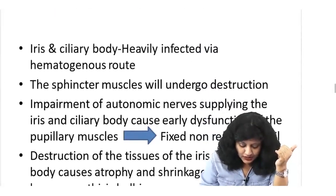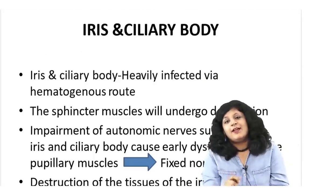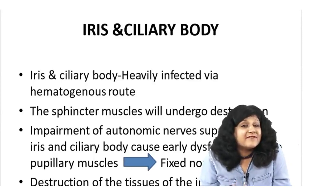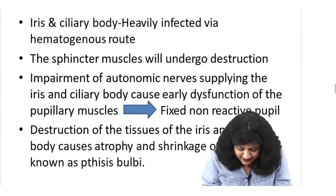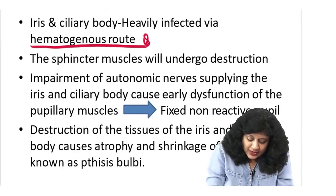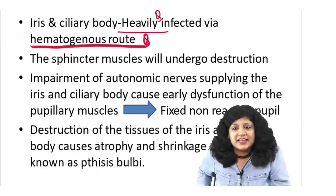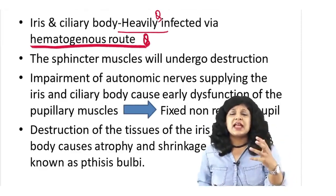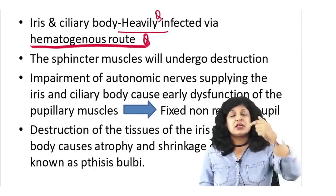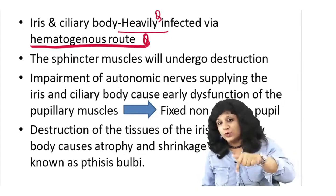Okay, then coming to the iris and ciliary body. I think they are the most heavily infected in cases of Hansen's. And which route? It is the hematogenous route. So H for heavily and H for hematogenous: iris and ciliary body. Because it's a systemic disease, blood spread is maximum, so the blood route is the most important route.